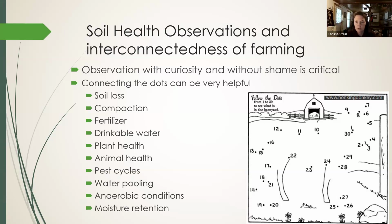Like, I've been having issues with drought, but they might not outright say that. So it can also formulate the solution, the type of cover crop, the type of tillage that you might want to pivot to, the crop rotation. These things are all connected. So if you can help connect those dots, it would be helpful.